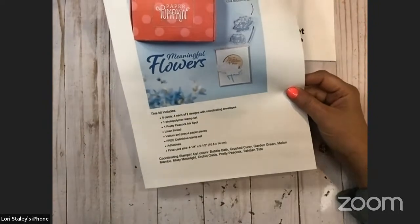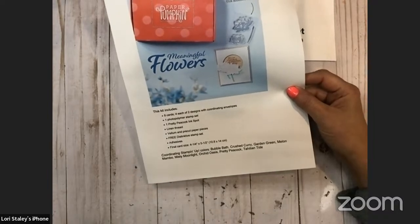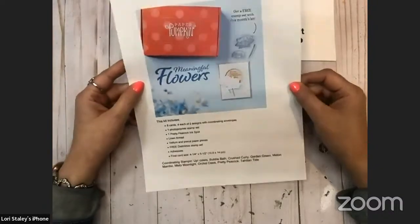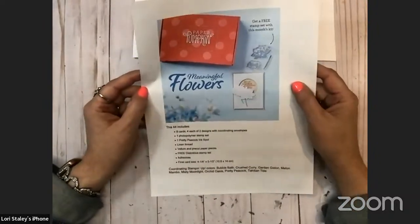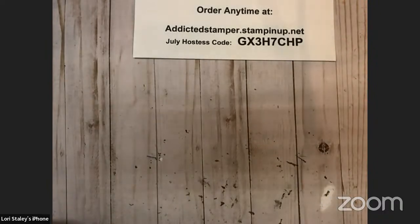And the coordinating colors for this one are going to be Bubble Bath, Crushed Curry, Garden Green, Melon Mambo, Misty Moonlight, Orchid Oasis, Pretty Peacock, and Tahitian Tide. So I'm anxious to get our hands on this, but we have a whole month to wait because this just released today.